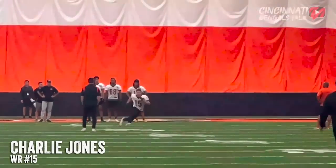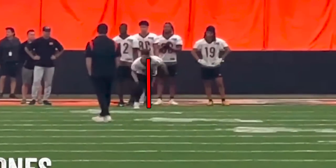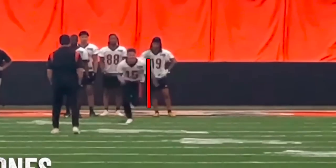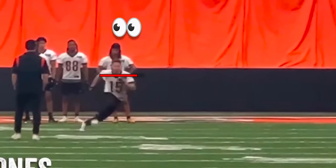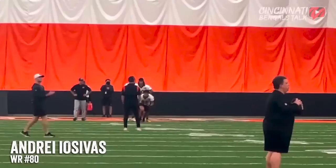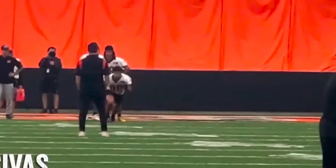I believe we've got a speed out is the next one. And you want to stay vertical. You want to eat up the cushion, get right onto the corner. He's probably in off coverage here. And you're going to keep your shoulders square, eyes straight forward, and you're going to not make a cut, but you're almost going to speed into it. You actually see him start to cut with his left foot, which is really nice. And we're going to go right to Iosivas running the same route.